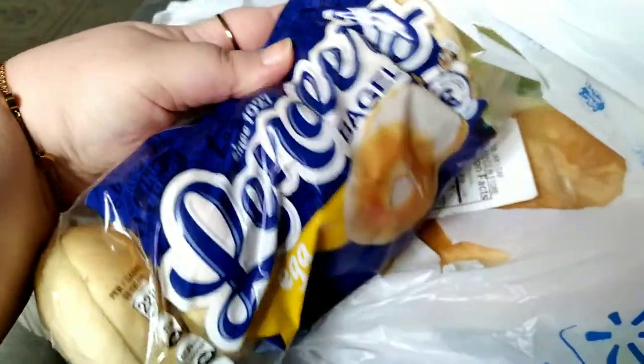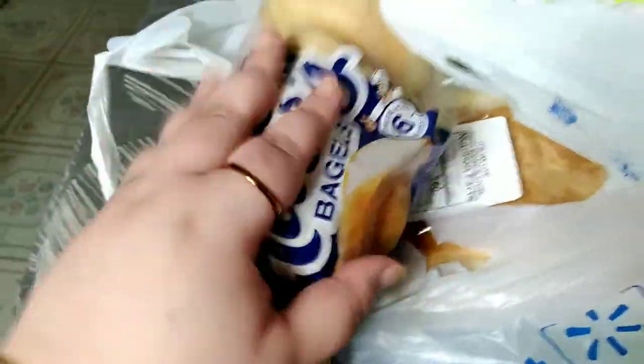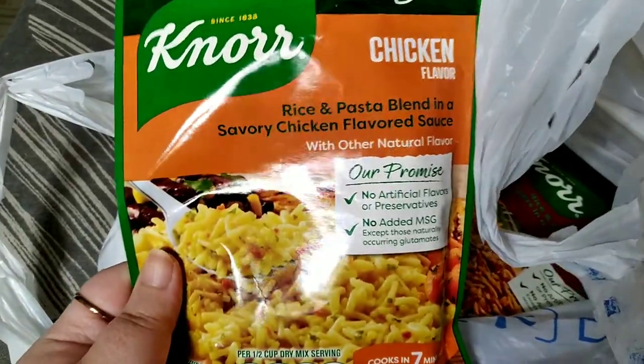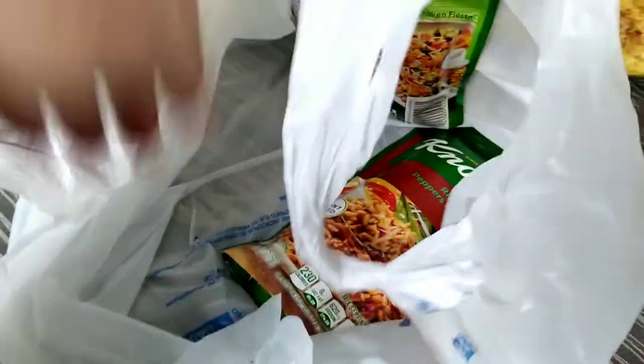Yeah. We got here. Haven't purchased these bagels in a long, long time. These are the Lender's egg bagels. These are so good. Of course, a squished $1 loaf of bread. And a whole bunch of Knorr's rice. So we have the Knorr's rice and pasta chicken. We have the rice and pasta Spanish rice. Those were $1. And again, the same thing, the Knorr's chicken again.